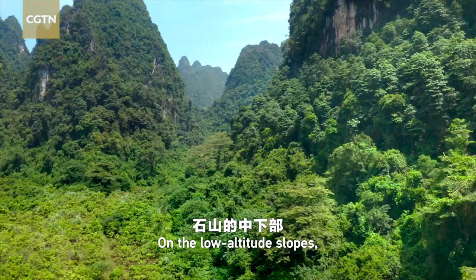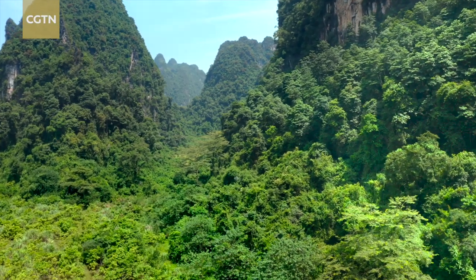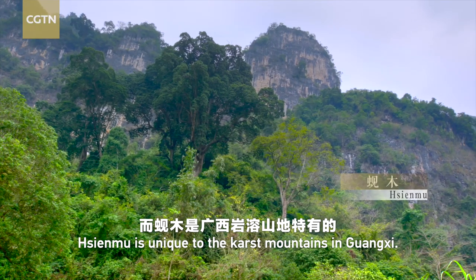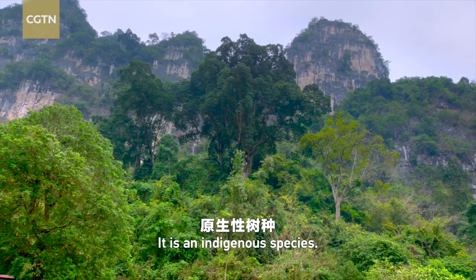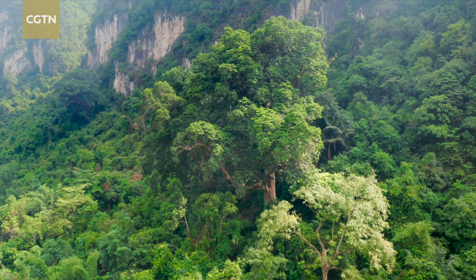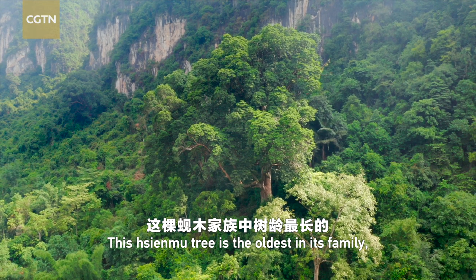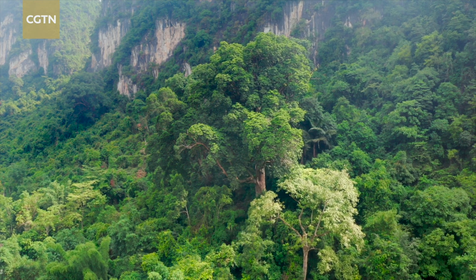On the low altitude slopes, luxuriant arbors thrive. Hsienmu is unique to the karst mountains in Guangxi. It is an indigenous species. The hsienmu tree is the oldest in its family, about 2,300 years old.